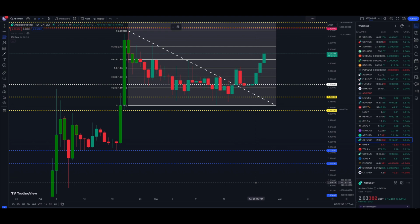The 28th of March. We're taking a look once again here this morning at Arcblock/Tether, ticker symbol ABTUSDT. This is a daily chart. Gate.io is our data here. Guys, Arcblock continues to break out to the upside, and that's why we're going to cover it once again this morning. We're going to talk about some levels to watch moving forward as the price continues its breakout from yesterday.